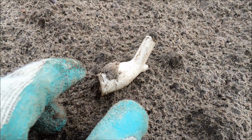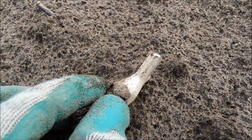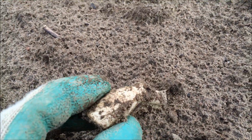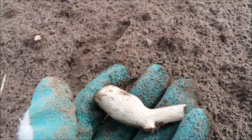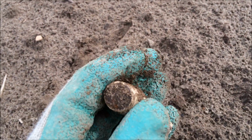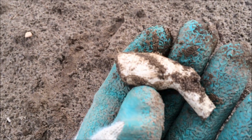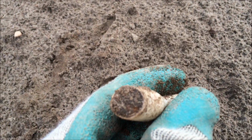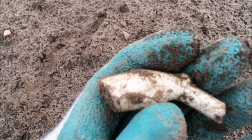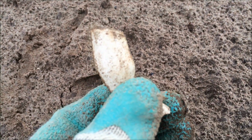Found another clay pipe, and this one looks complete. Yeah, it is. Very nice. It's a very small one. But yeah, I never found one complete like this. Very nice. Let's clean it up a little bit.